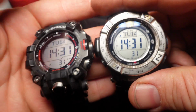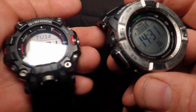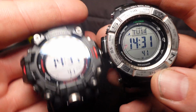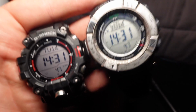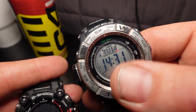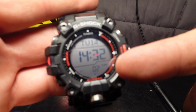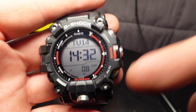I think some YouTubers have gone button by button and even removed them from the case to show that, except for a little bit of paint, they're exactly the same. It's really interesting to see. All of us in G-Shock land have been wondering when Casio was going to take the digital module out of a ProTrek and put it into a G-Shock body. And finally, in the current year, the year of our Lord 2023, they did that with the Mudman, which is this watch.